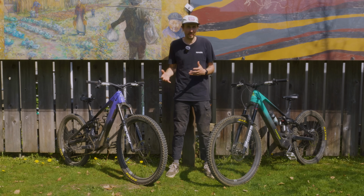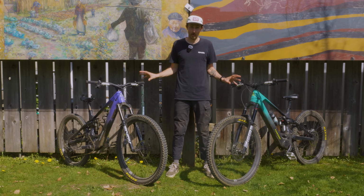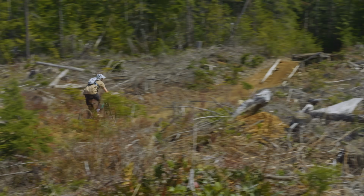So I am standing here with two bikes from Forbidden. We've got the Druid Core and the Druid LitE. And both of these bikes share the same carbon frame and the DJI Avinox Motor, which has 850 watts of peak power and 105 Newton meters of torque output.